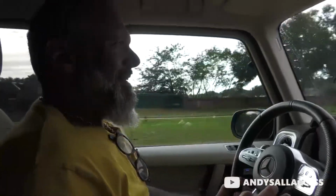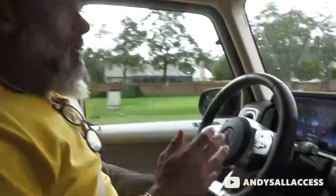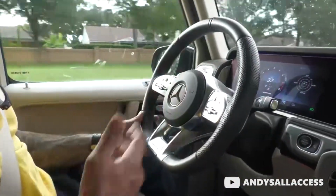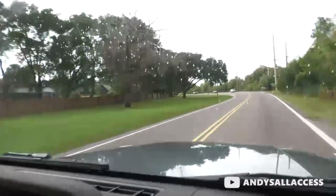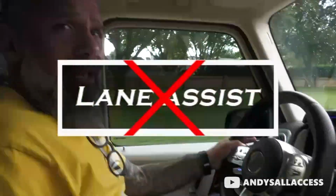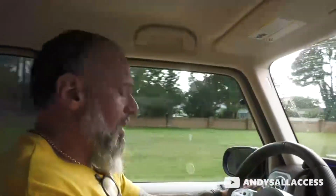One of the features I don't like about this truck is it has lane departure assist. So sometimes you're driving and it decides when it wants to keep you in the lane, and it jerks the steering wheel. So like now, it's not gonna work. So it's not keeping me in the lane, so let me go right out of the lane. But sometimes it jerks you back in the lane. It's very odd. I don't like it at all. I hold this button here in the left corner and it turns it off. See where it says off? And then I like it a lot better.